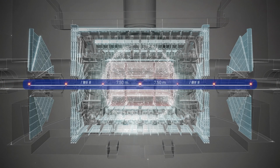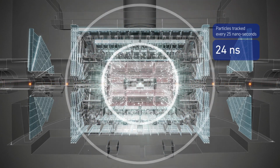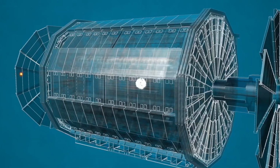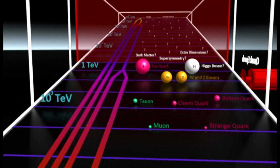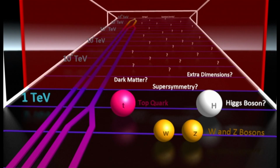Well, there is something called a bunch crossing every 25 nanoseconds. That's millions of times faster than the blink of an eye. A bunch crossing occurs when a collection of protons collides with another, producing around 50 to 60 proton-proton collisions each time. This is already a lot, but in 2030 the LHC will undergo the high luminosity upgrade, increasing this number even further to 200. This is crucial for studying rare phenomena and hunting for signs of new physics.